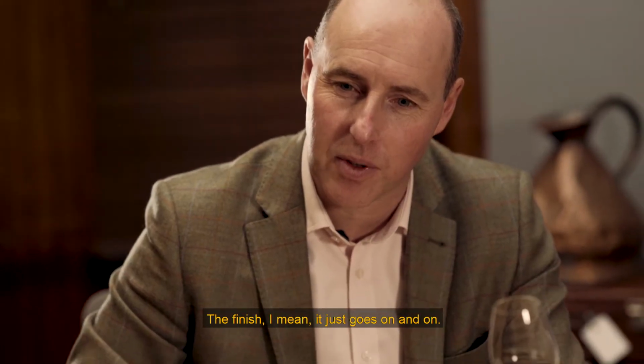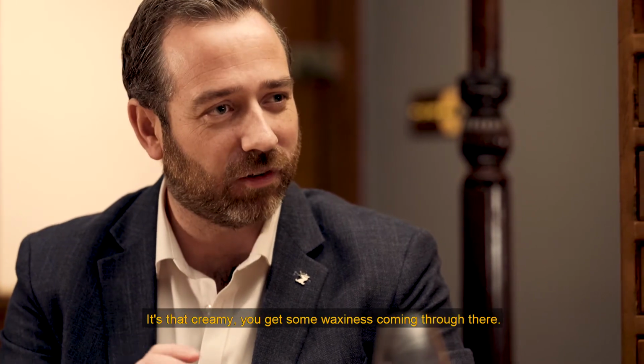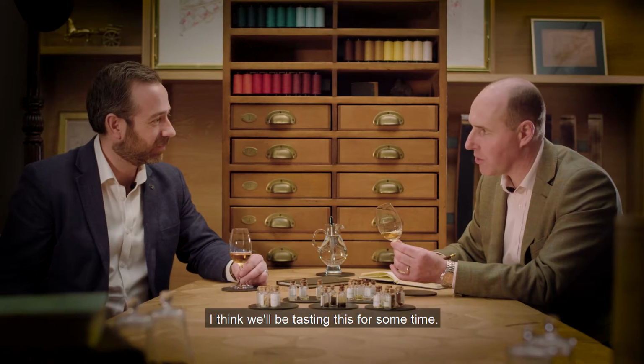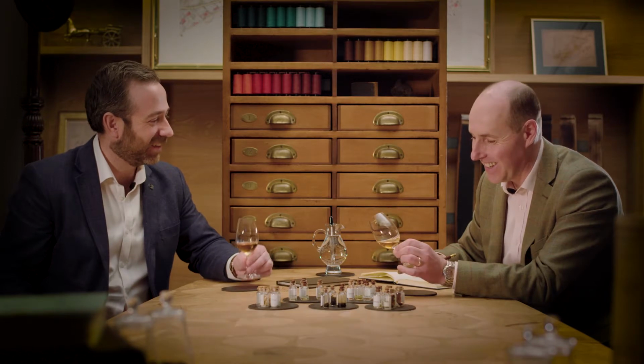The finish just goes on and on. It's creamy, you get some waxiness coming through there. It doesn't leave you quickly. I think we'll be tasting this for some time. Richard, cheers. Cheers, Slange.